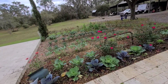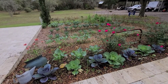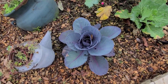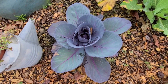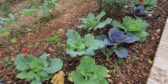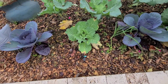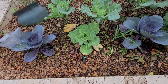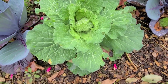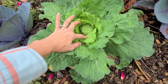And I didn't spend a whole lot of time on this garden last garden update, so I'm going to jump in here and show you, because a lot of things in this garden are just looking so beautiful. Like here is our purple cabbage, and then we have some collard greens back here. They're southern collards. And then I have some cabbage. It's a different variety, a 45-day cabbage, I believe. Look at that guy. Look at how beautiful that is. So cute.